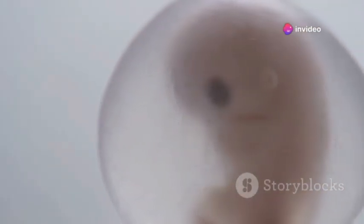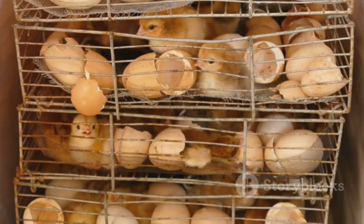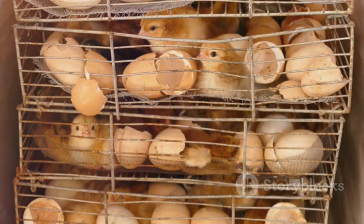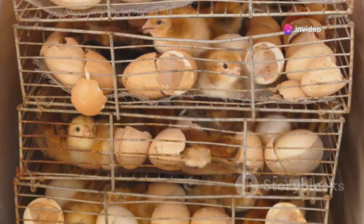This union of genetic material triggers the development of a chick embryo within the egg. Over time, the embryo grows and develops, preparing for life outside the egg. The hen then lays the fertilized egg, and with the right conditions such as warmth and humidity, the embryo will continue to grow until it's ready to hatch. This process can take about 21 days.